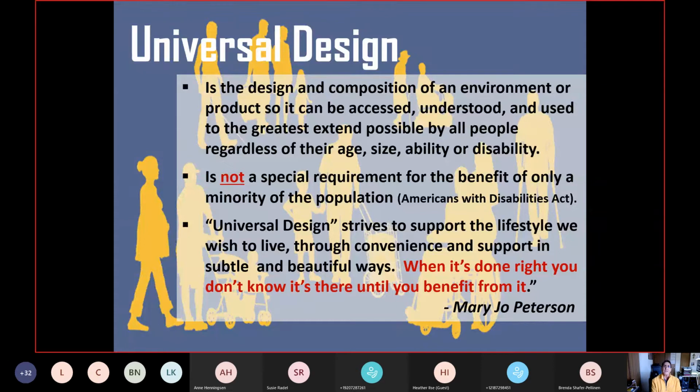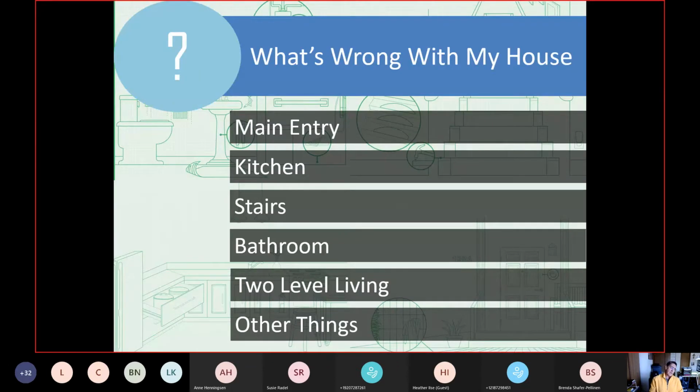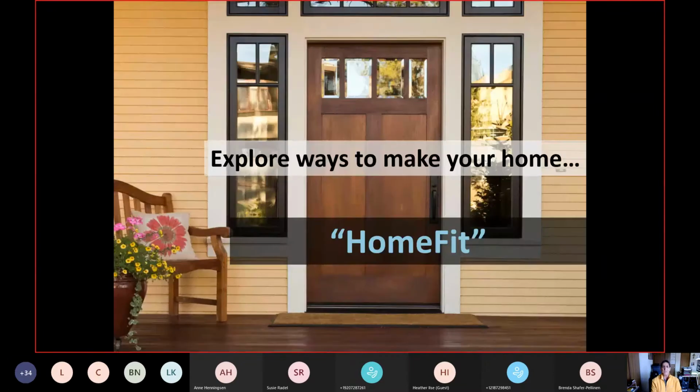But universal design is how we get to aging in place. Aging in place is our objective. Universal design is how we get there. So now that we've done a little bit of background, what we're going to focus on now is we're going to explore what is wrong with our houses. And we're going to focus on 6 different areas: the main entry, the kitchen, stairs, bathroom, two-level living, and other things. By addressing what's wrong with our houses, we can explore ways to make your home fit.